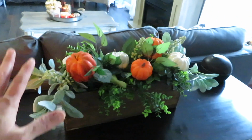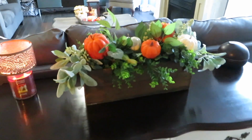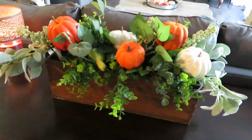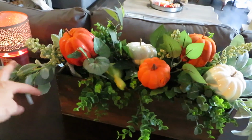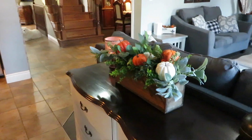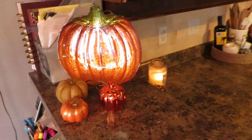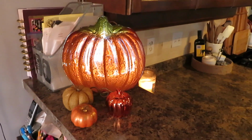And I'm very proud of this floral arrangement. I think it looks stunning on my sofa table. And I did a DIY on this, which I will link up in a corner, but all the pumpkins are from Dollar Store. Most of the greenery is from Dollar Store except the lamb's ears, which came from Hobby Lobby, and the box came from a local florist. And then over here I just have another tray and some pumpkins, and I just used a picture frame holder to hold up the tray.